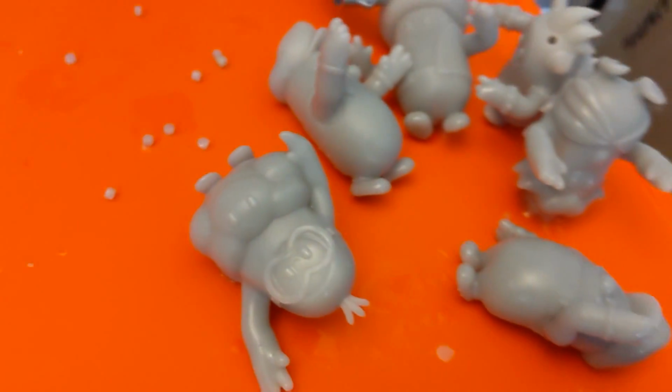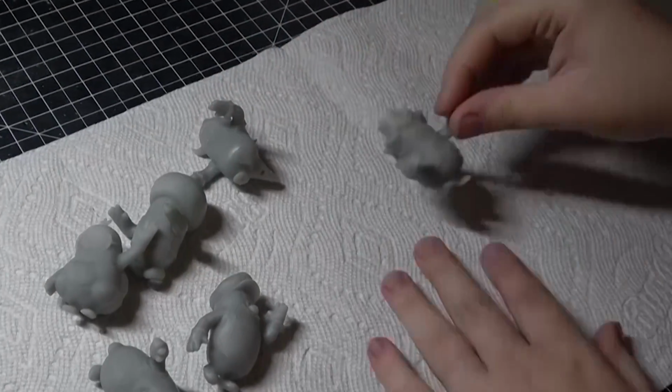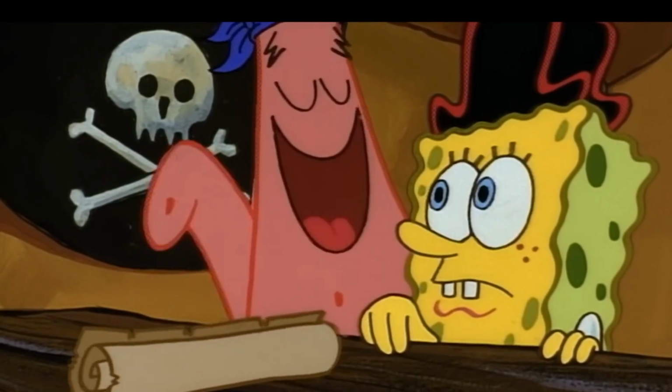I think Chelsea and I both touched these models, like every single one of these models at some point. I'm not looking, I'm touching.